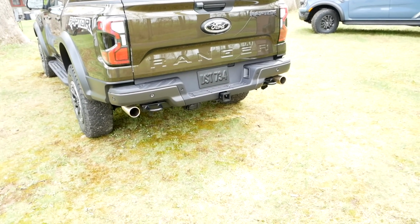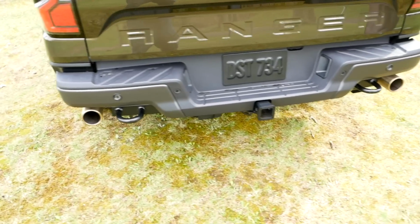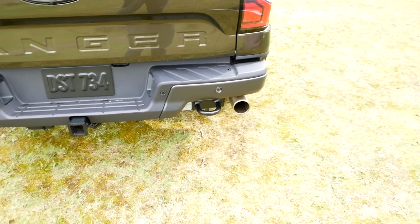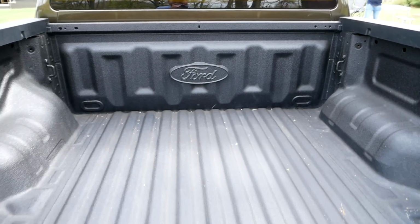Out back, you are getting twin exhaust along with 2 beefy recovery hooks. I like how exposed those recovery hooks are. That's handy. Now we can quickly take a look in the bed, and this is not unique to Raptor.